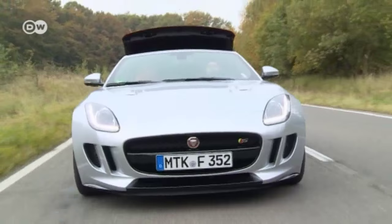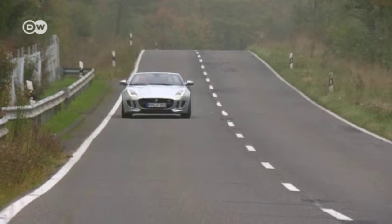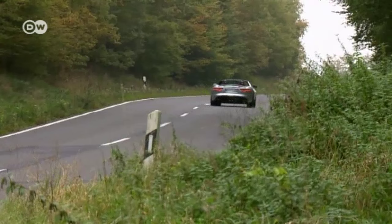It takes 12 seconds to open up the Jaguar F-Type. After nearly 40 years, the British marque has finally come up with a worthy successor to the legendary E-Type. Jaguar long had plans to build this car, but it wasn't until 2013 that it finally went ahead. When it comes to looks, the F-Type has got to be one of the sleekest roadsters around.